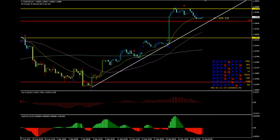We do have news this morning for Europe. We have the German Ifo Business Climate figure at 9 a.m. GMT, which is an important one. So be aware of that time frame.